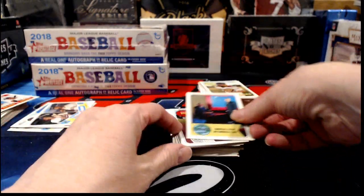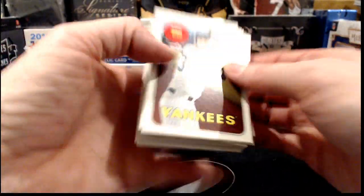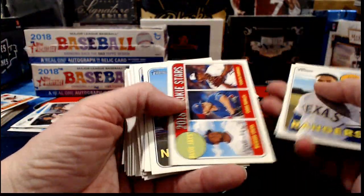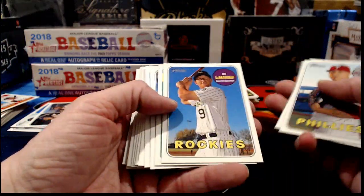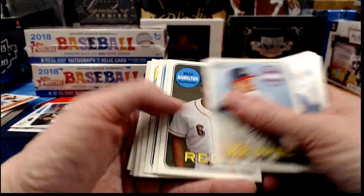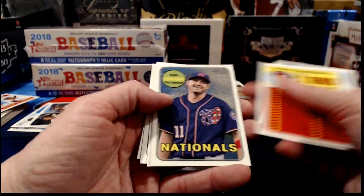Another news flashback. That one is the Vietnam War draft lottery. It's kind of some dark topics coming out of the news flashbacks tonight. Richard Nixon and then the draft lottery. Like, what happened to all the ones that have the Muppets on them that we've seen in the other breaks?